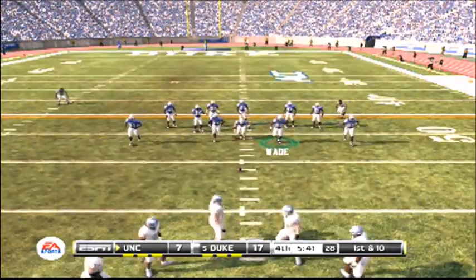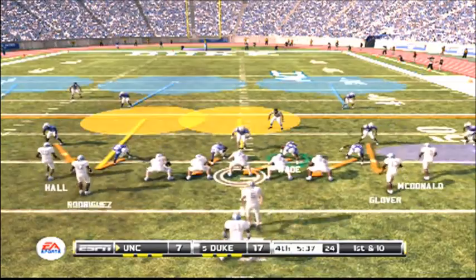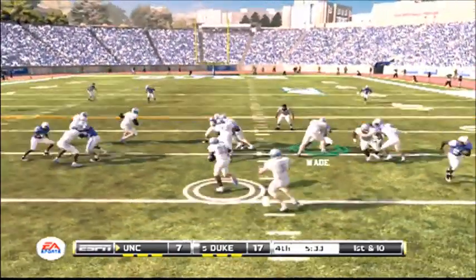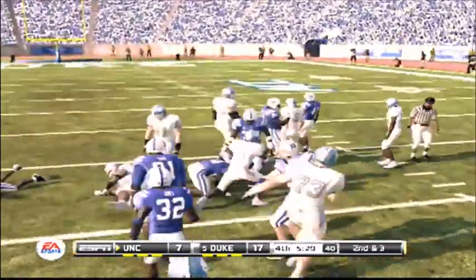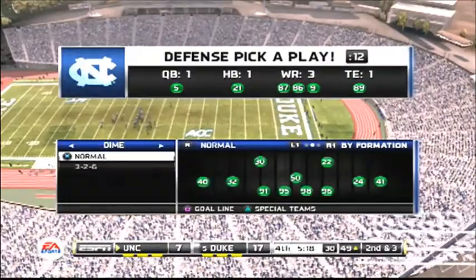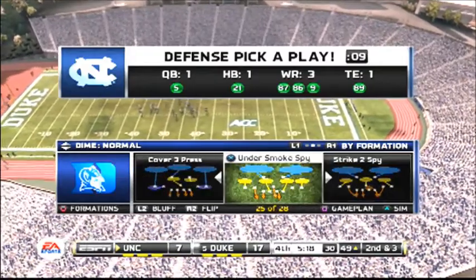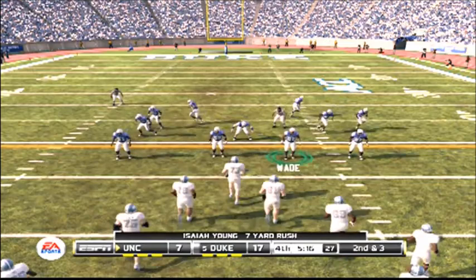From their own 44-yard line. First down. Feeds it to the back, and he's tackled after positive yardage. 7 yards there. 7 yards. That'll bring up 2nd and 3. They need about 3 yards to get the first here on 2nd down.